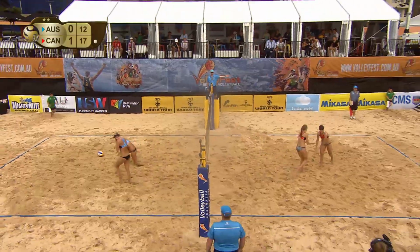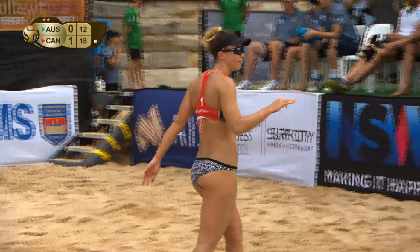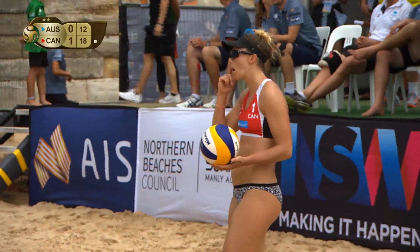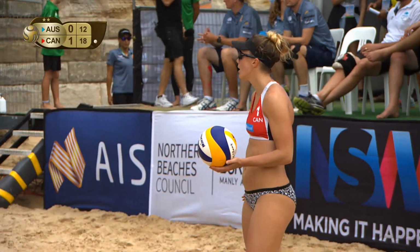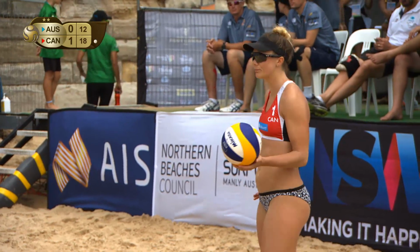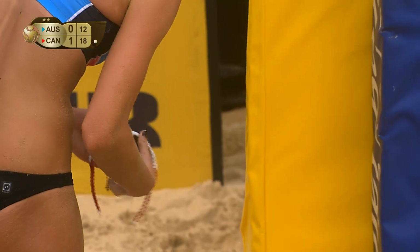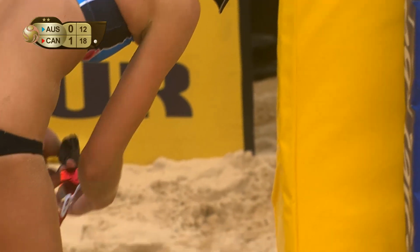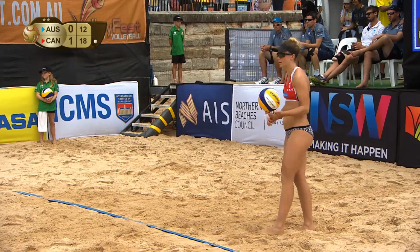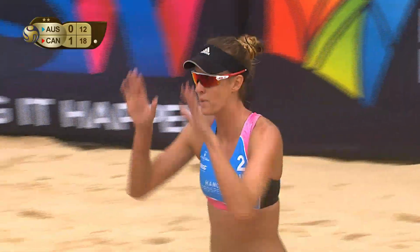And they just cannot do a thing right at the moment. Australia are just breaking down in all of their skill areas. What a shame. Canada just dogged and determined, just keeping the ball in play. They certainly are. Almost doesn't look like they're doing anything particularly special. I mean, they are. Their touch on the ball right now is a lot more polished than the Australians, absolutely. And they're not giving up. They're keeping the ball off the ground, and they're putting it up in a playable position. Simple as that. It is simple volleyball, really.